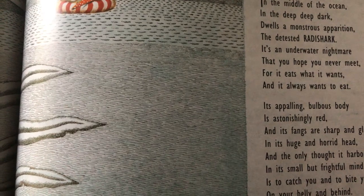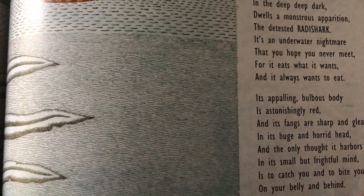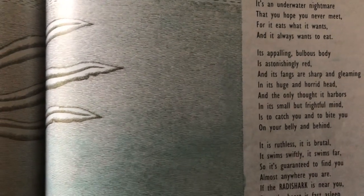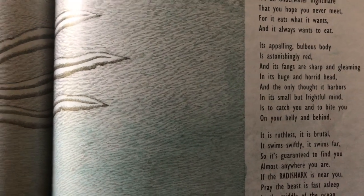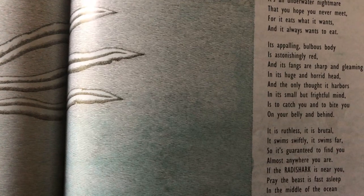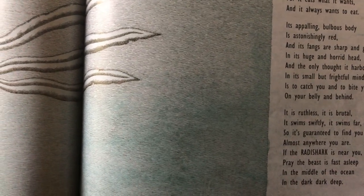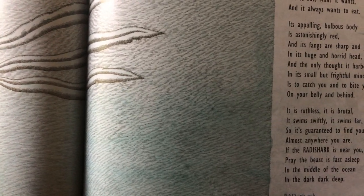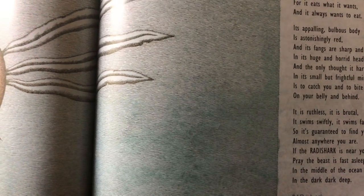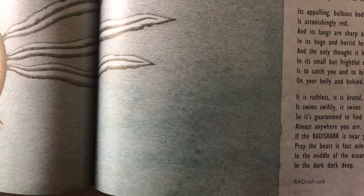In the middle of the ocean, in the deep, deep dark, dwells a monstrous apparition, the detested radish shark. It's an underwater nightmare that you hope you will never meet, for it eats what it wants, and it always wants to eat. Its appalling bulbous body is astonishingly red, and its fangs are sharp and gleaming in its huge and horrid head. And the only thought it harbors in its small but frightful mind is to catch you and to bite you on your belly and behind. It is ruthless. It is brutal. It swims swiftly. It swims far. So it's guaranteed to find you almost anywhere you are. If the radish shark is near you, pray the beast is fast asleep in the middle of the ocean in the dark, dark deep.